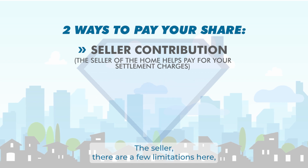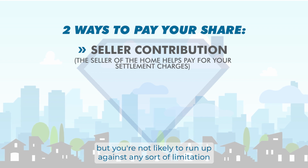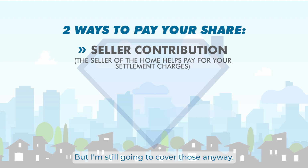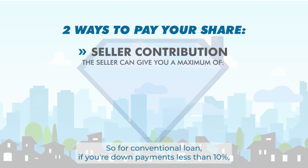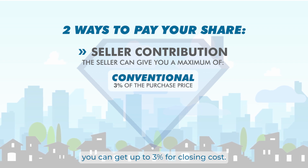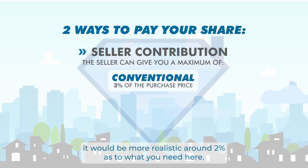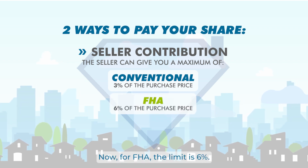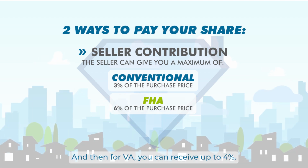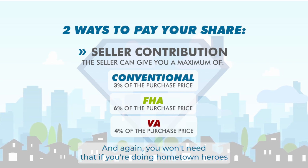There are a few limitations with the seller contribution, but you're not likely to run up against any limitation if a seller is giving you a contribution towards your closing cost. I'm still going to cover them anyway. For a conventional loan, if your down payment is less than 10%, you can get up to 3% for closing cost. Again, that's going to be more than you need. It would be more realistic around 2%. For FHA, the limit is 6%, but again, you're only going to need maybe around 2%. And for VA, you can receive up to 4%, and again, you won't need that if you're doing Hometown Heroes.